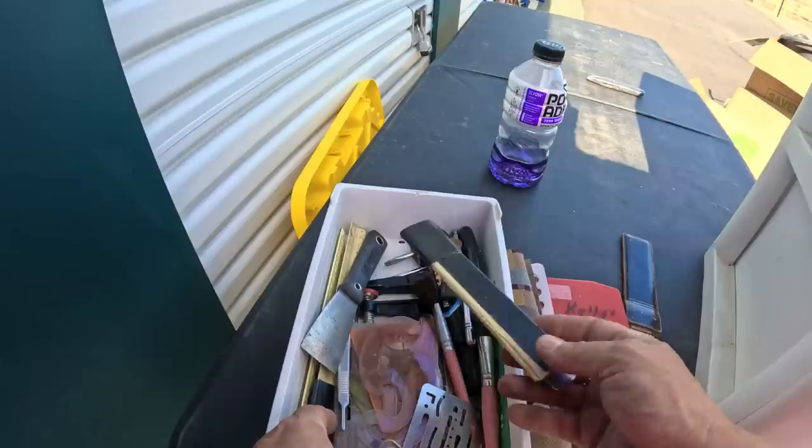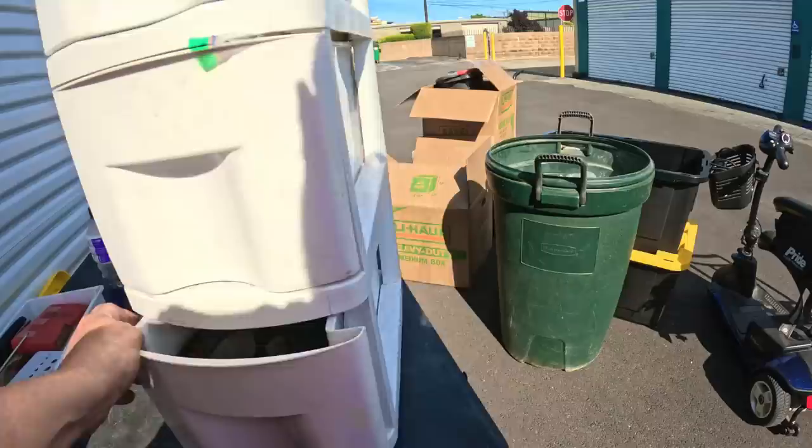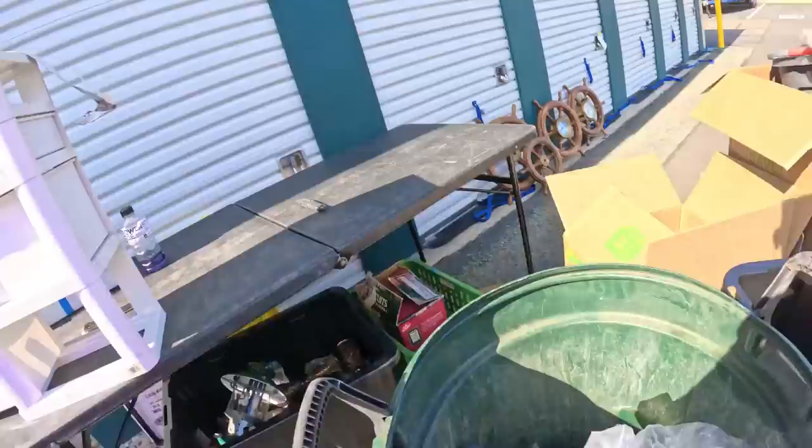It's got some interesting drafting and art stuff here. That's cool. It's a very old iron right there. And tape. Okay. I see something made out of glass in here. Oh, there it is. Oh, and that is neat. Huh. Looks like it goes over something. That's cool. Definitely putting that aside. That goes in my better box. Okay. These are kind of light.